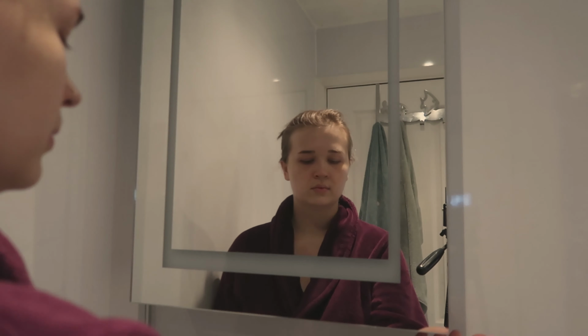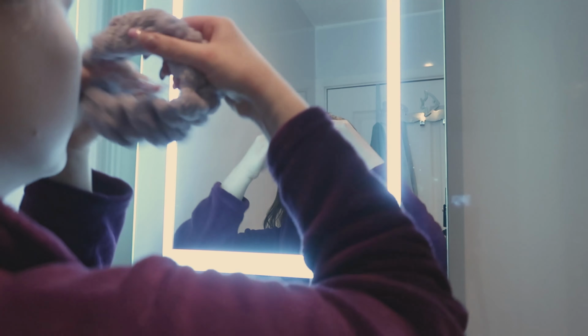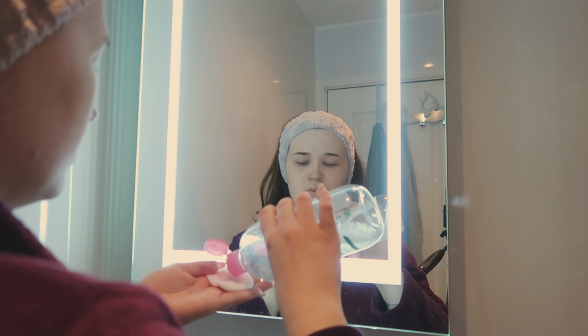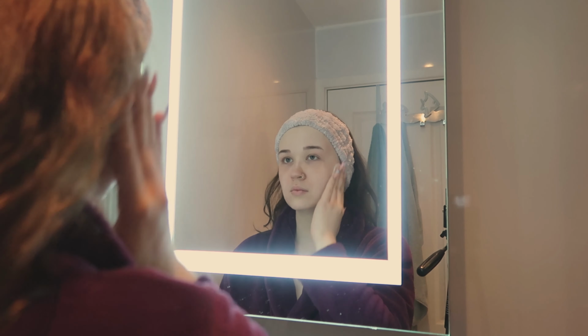The next step in my evening routine is one of the most important steps for me, and that is doing my skincare routine. I honestly could not live without doing my skincare routine now. It has completely fixed my skin so much. I've struggled with eczema for years and it usually gets really bad in the winter, but recently it started to get bad in the spring and the summertime as well.